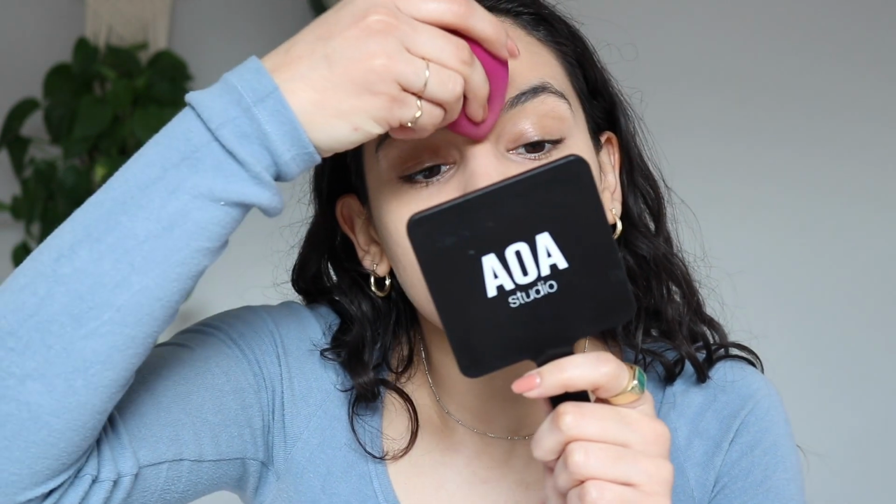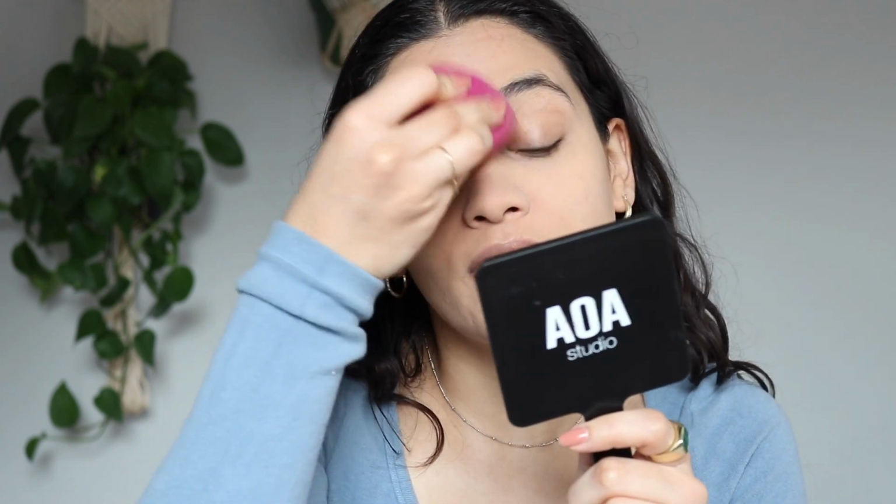And take a little bit on my nose, a little bit on my chin. Hopefully this helps my makeup not transfer as much on my mask, but we'll see. There's really not transfer proof makeup at this point. I'm going to start working on my eye area.